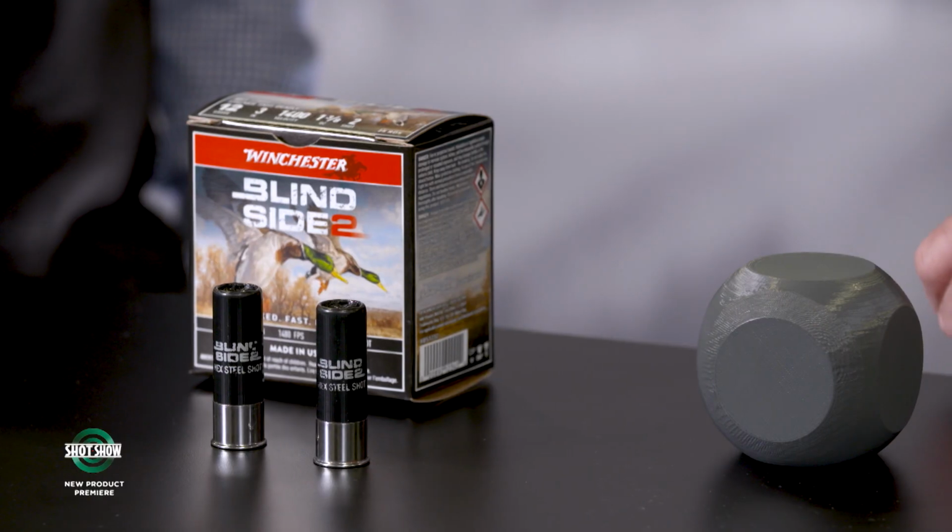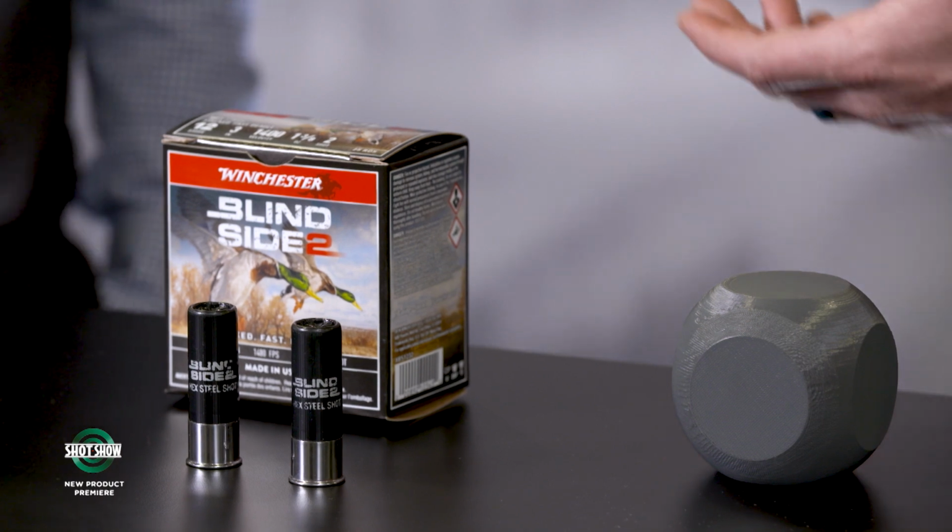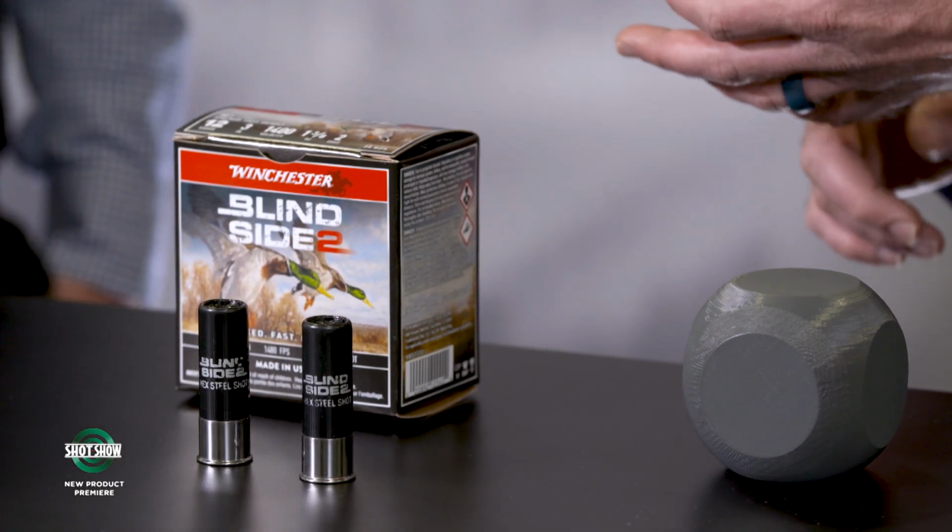Now you mentioned the wad. There's some changes to the wad as well, is that right? Right. The original Blindside used that really cool diamond cut wad, pretty unique. Because of the changes to the shot, we really don't need that wad anymore to control the shot flight. So we're using the Dry Lock wad system, our waterproof wad system. It's great for those harsh conditions that waterfowlers experience. In combination with that, we also have a sealed primer just to help keep as much water out of that shell as possible. Cool, very good.